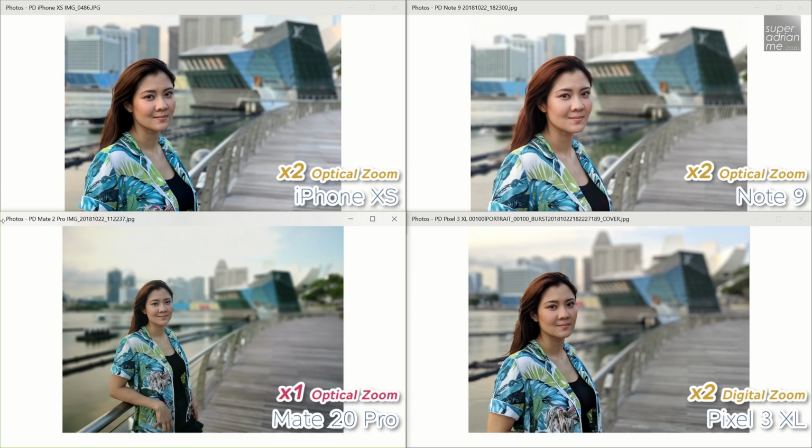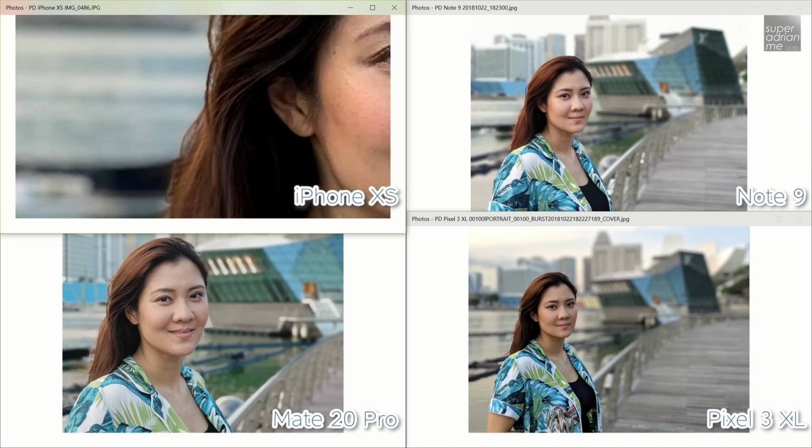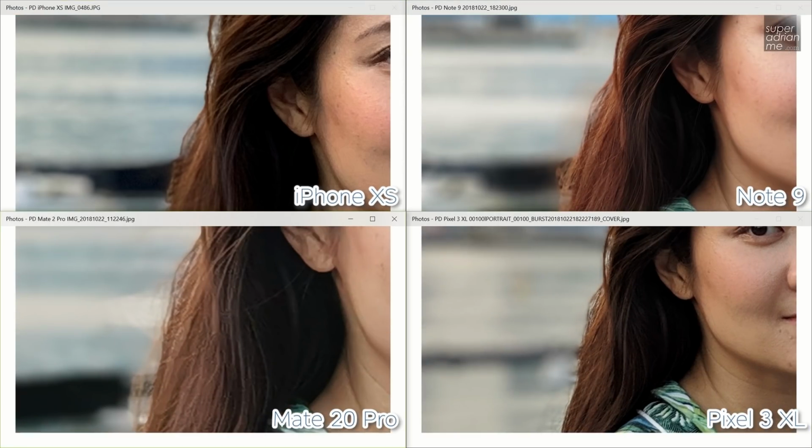There's a flexibility here because the Mate 20 Pro also allows you to do portrait mode at 3 times optical zoom. But it's just that when you do the 3 times optical zoom, you would probably have to step back a bit more to take a better shot. So looking close up at the hair, the iPhone XS actually did a better job in the sense that the transition between the bokeh and the hair that is clear is actually more smooth compared to the other 3. It looks more natural in that sense.